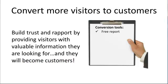Some general items that are really important to convert a customer are things like great website copy, not just boring stuff, but well-written, engaging copy. You also need some testimonials from past customers and a guarantee. These are things that will build trust and will turn lookers into buyers. And you want to make sure you have an irresistible offer.